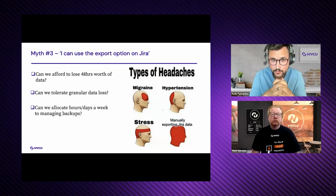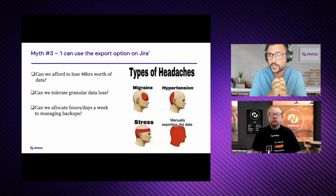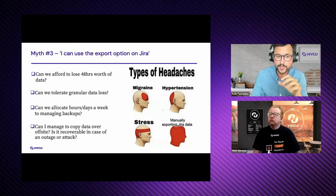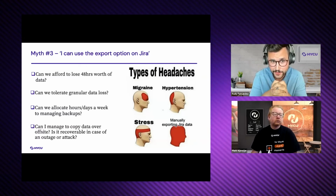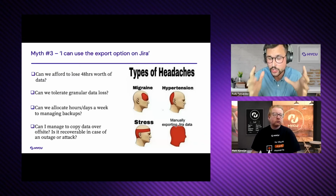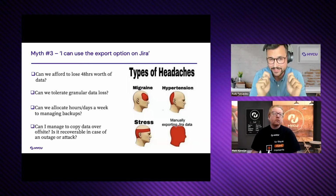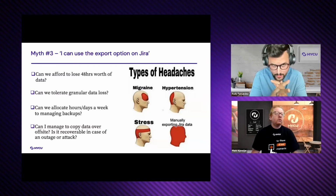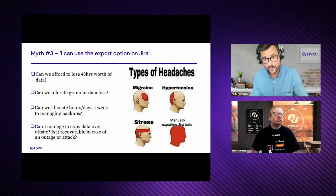And third, do you have the resource and the bandwidth to allocate for your developers, your architects, even your IT folks to spend hours or days a week simply managing or scripting backups? And another one here kind of falls in line with myth number two: how am I managing to copy data offsite? Is this even something that I can use in the event of an attack? Can I trust this bulk export of data as an easy way for me to recover in case there's an outage or an attack?